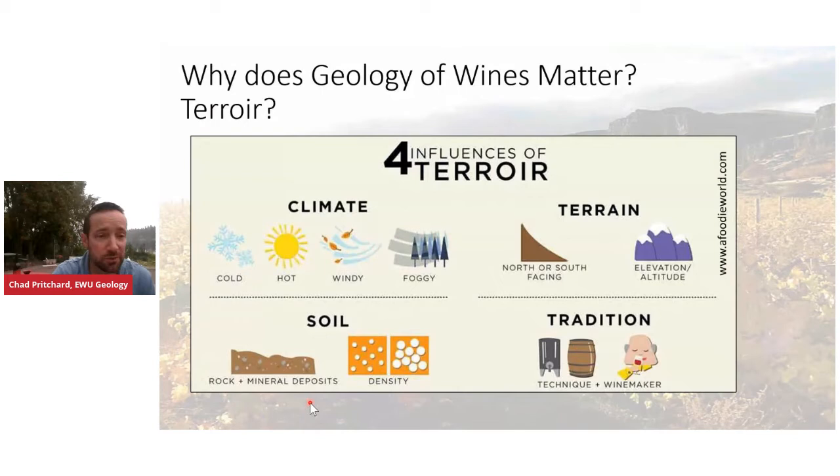Soils can be manipulated, obviously, as Eric pointed out, and the grapes can as well. But the rock that it starts out as has different variations of minerals in it, sometimes the same minerals, just different variations. And those are going to impart elements onto the water, potentially. There's also the density of that soil, which is going to be pretty important for how roots can go through the soil, and how water can infiltrate down into the soil and then be taken up by the plant. A lot of this, the concept of tidal water, is a little bit older.